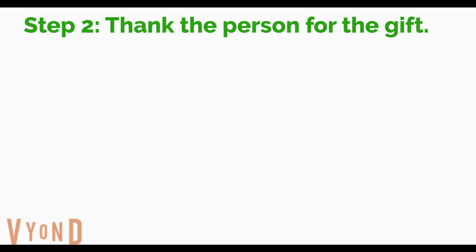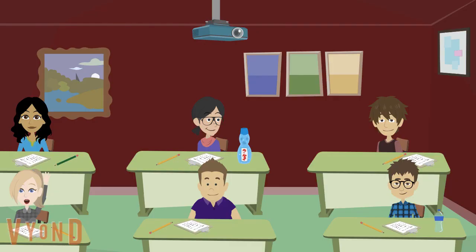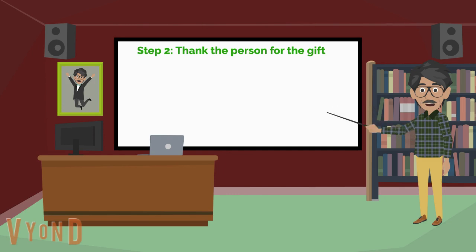Step 2, thank the person for the gift and specifically mention what the gift is. Here are some examples. Excuse me, Mr. Roy. Why do we need to mention the gift specifically? Why can't we say, thank you for the gift. I loved it. Probably because if the giver knows the recipient got lots of gifts, a generic thank you like that might not tell the giver the recipient actually got the gift or connected the gift to the giver. Wesley, you're absolutely right. People want to know that you got their gift and that you specifically commented on it.